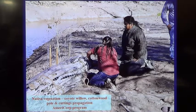So now we skip the caging, we skip all that work and just wrap them in tarps and put them in the water for their soaking. And we soak ours for about a week. That's how we learned it. Somebody said they're just planting them now. So we soak ours for a week, then we put them in the ground.